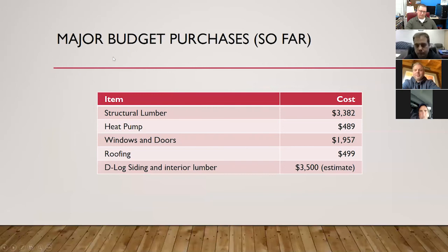And then here are the major budget purchases. Obviously, we've spent quite a bit more on the small hardware and stuff like that, but these were the big purchases we've made so far: the structural lumber, the heat pump, the windows and doors. And like Mr. Clyburn said, the windows and doors here and all of this D-log siding and interior lumber can take, you know. So that's really cool.